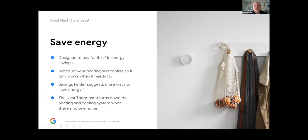So save on energy. It's designed to pay for itself in its energy savings. There are certain rebates depending on what region you live in Canada that also offer additional savings. So you can check with your local authorities to see if there are some programs in place in your specific region. You can schedule your heating and cooling so it only works when it needs to. Now, this is not a learning thermostat like the third generation, but the way you can set your schedule makes it very efficient.